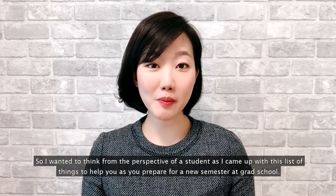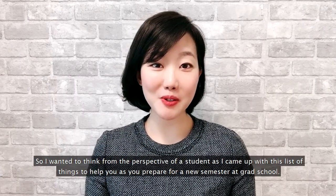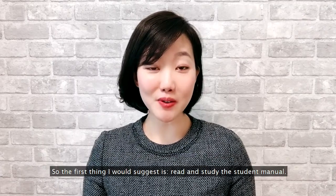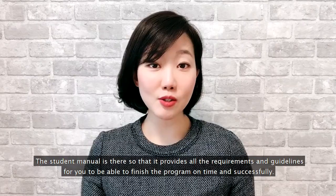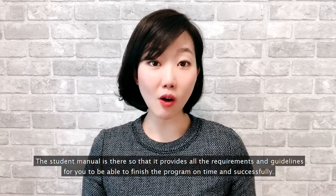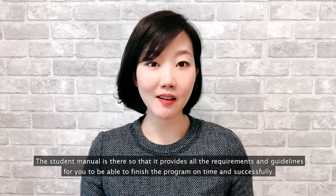So I wanted to think from the perspective of a student as I came up with this list of things to help you as you prepare for a new semester at grad school. So the first thing that I would suggest is read and study the student manual. The student manual is there so that it provides all of the requirements and guidelines for you to be able to finish the program on time and successfully.